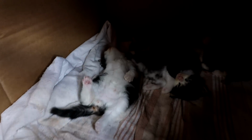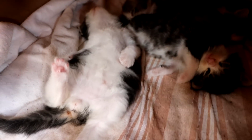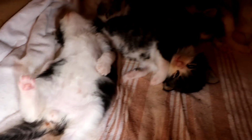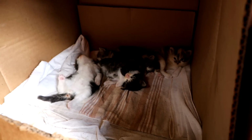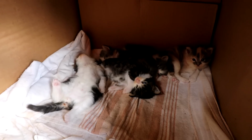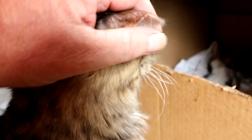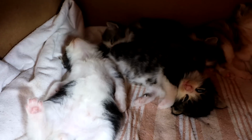They are just super, super cute. Look at that one. He's dreaming about catching something. And they're getting really playful. They're starting to walk. They're kind of wobbly, and they play with each other. They pounce on each other, and it's very cute to see them playing. Right, Mama? Very, very cute. All right. That's the kitten update. Bye, little fellas.